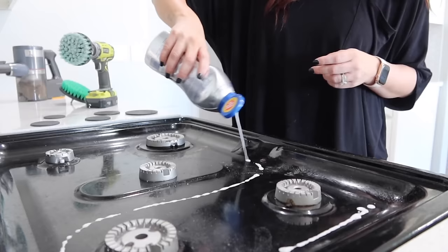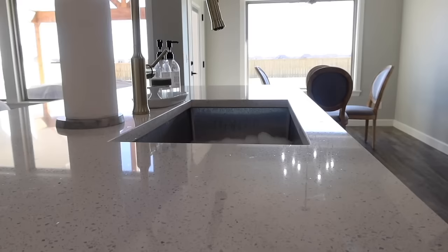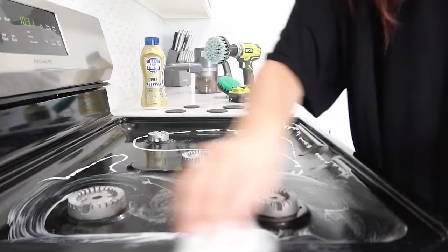I've been using these for quite a few years and they just make scrubbing so much easier. So if you're older or have arthritis or you just have joint pain and you can't really scrub and get your stove or anything clean, you can use this in bathrooms, on your tubs. I've heard this works really good on your pots and pans. I may even try that in my next cleaning video, but it just takes all the elbow grease of scrubbing out. So definitely give those a try.